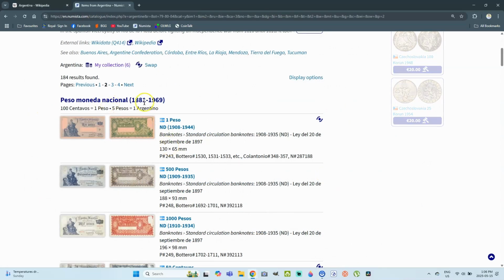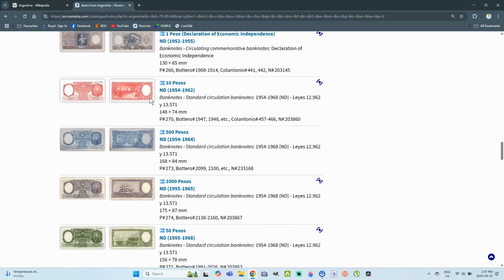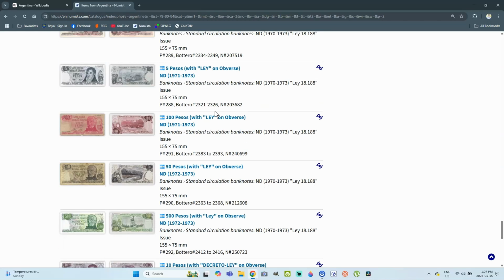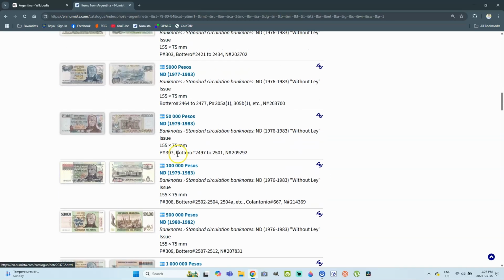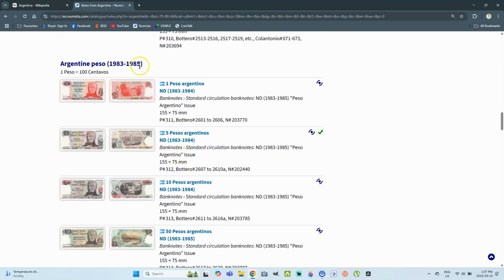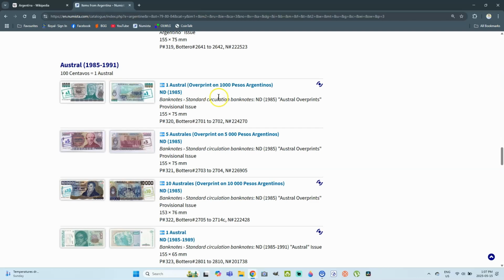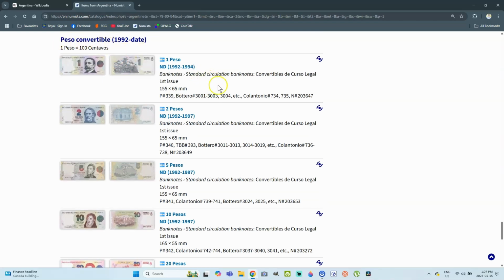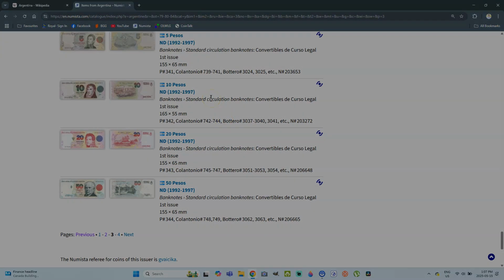For the purposes of my collection, Argentina has 5 notes that I am looking for. And the first one is the Peso Moneda Nacional, which I do not have. This one ending in 1969, which is the beginning year of my collecting. The next one is starting in 1970. It is the Peso Ley, which I do have one, which we will see shortly. And the next one after the Peso Ley is the Argentine peso, which goes from 1983 to 1985. After that, we got the Austral from 1985 to 1991. And finally, to date, it is the Peso Convertible, or the convertible peso, which is the current circulating banknotes that they have in Argentina.